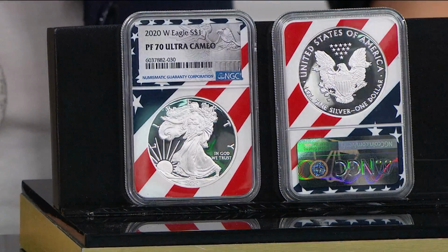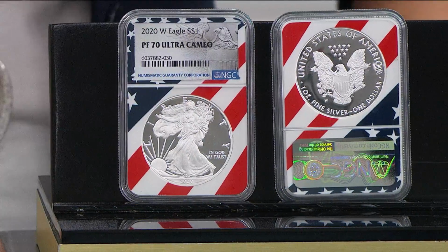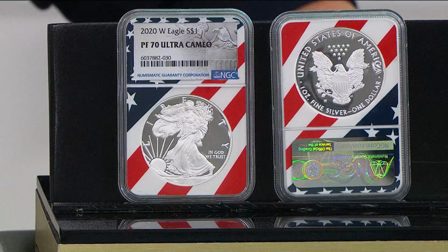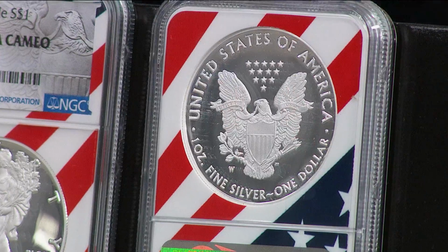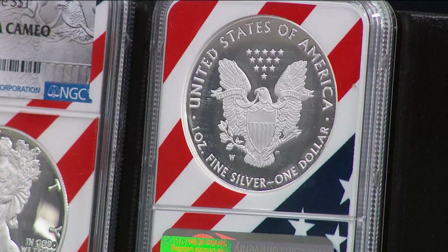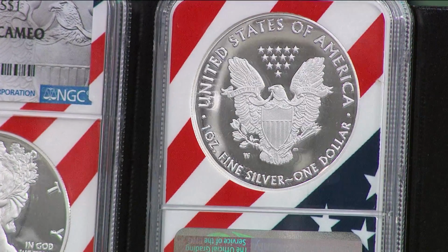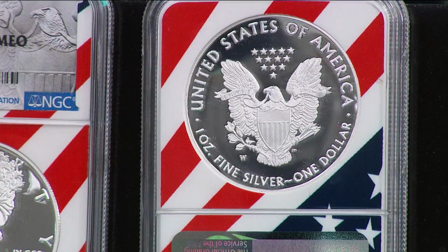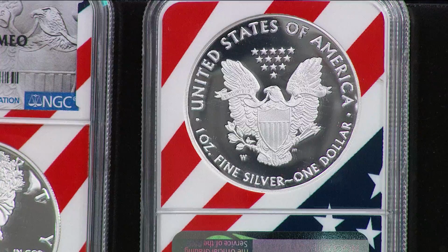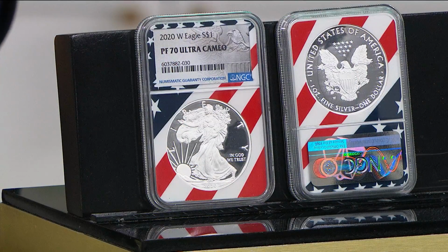Now, the Proof coin is probably the most sought-after collector coin of the year because it has that beautiful mirror finish. It's got the West Point Mint mark. When the United States government released it in January of this year, it sold out almost immediately and was sold out for 6 months. They brought it back recently, and it's funny, just today, the United States Mint has sold out of the 2020 Proof Silver Eagle for the year. It's done and it's gone. Wow. A complete sellout for the entire year.